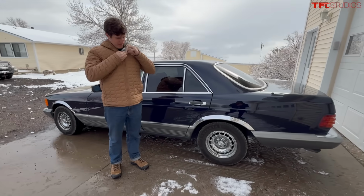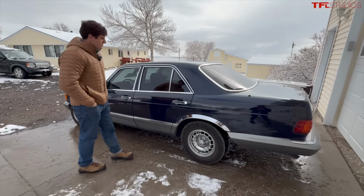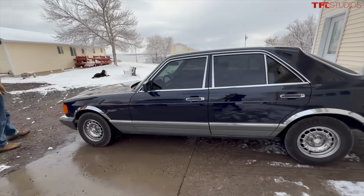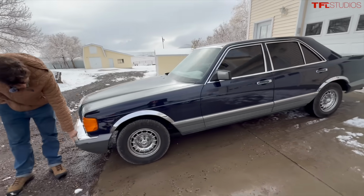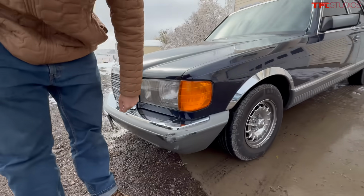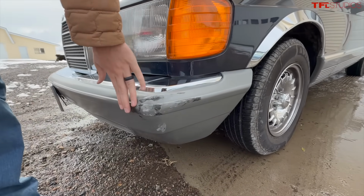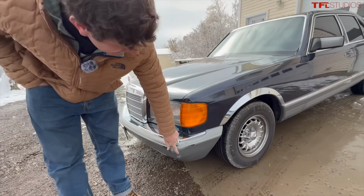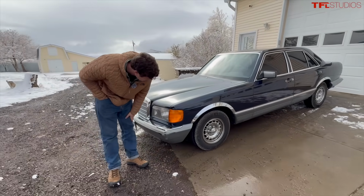I did have my first incident from daily driving duty. If you want to show over here, Jen. This car was clipped in a parking lot by a full-size truck, and I have a new appreciation for American bumpers. So you can see it's got some pretty unfortunate scuffing. I'm going to try to work this out because these bumpers are really hard to find and very expensive.